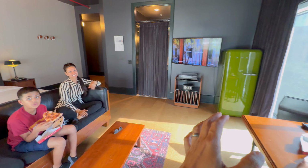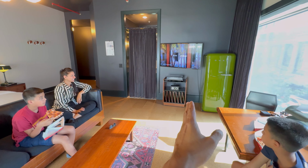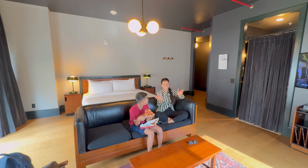By the way, there is no guitar. There was supposed to be a guitar in the room, although we're gonna make use of that record player. The fridge is gonna come in handy. What do you guys think? It's amazing. We're now starting to get comfortable.